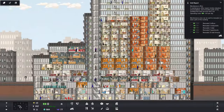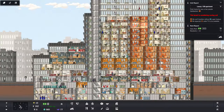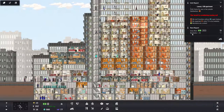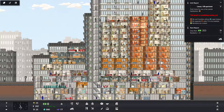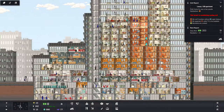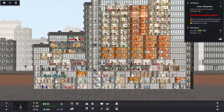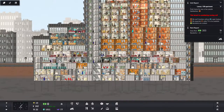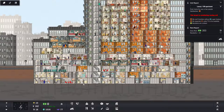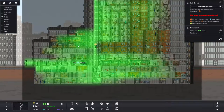4,200 to renovate all of the tenants. That's kind of bonkers. So apparently there's one resident living in here. Honestly, I don't know why you don't just move downstairs. The view is practically the same, so I don't know why you're complaining. It's ridiculous. All right, let's have a look at the traffic areas.